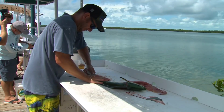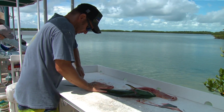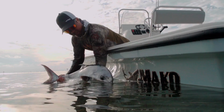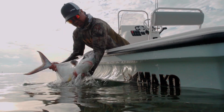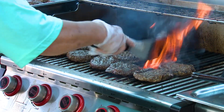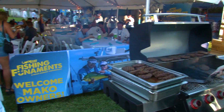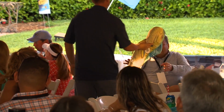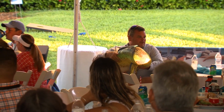Back at the dock, we found the cleaning stations bustling with activity. Conservation remains a top priority, and most catch is released. But if your freezer is empty, this is one event where you are sure to restock. A Funament barbecue rounds out the afternoon with plenty of food, awards, and prizes. There aren't any cash awards, but there are a few outstanding angler plaques and plenty of door prizes handed out.